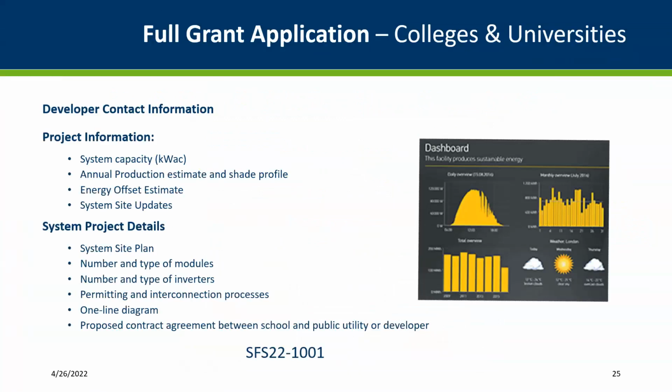Okay, so for the full project information, this is going to be, once you've already selected a developer, you know what the final system is going to look like. So where you were maybe hypothesizing before and using those online apps to determine different information, this is looking for that final information. And the developer is going to have all this information.